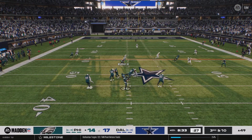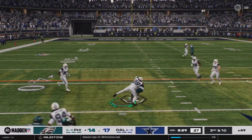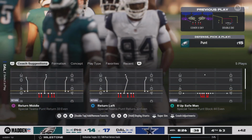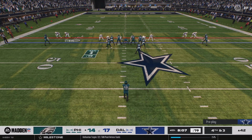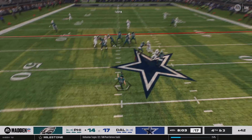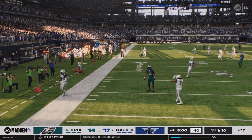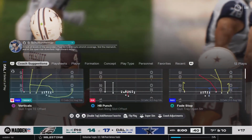To throw is Hurts. A pass caught by Saquon. And a good short tackle right there. It stops him a good distance short of the marker. It sets up 4th down. And this will go down as a punt inside the 20 as it continues out of bounds.